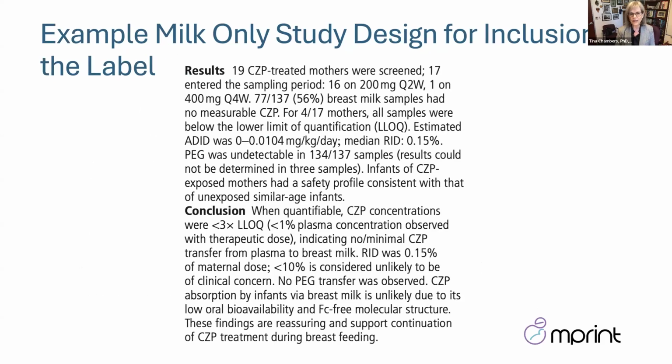So the results were that they screened 19 mothers. They had 17 who entered the sampling period, 16 who were taking the drug every 2 weeks, and one once a month. 56% of the 137 samples that were collected had no measurable certolizumab. For the 17 mothers, all samples were below the lower limit of quantification. They estimated the average daily infant dose was 0 to 0.0104 milligrams per kilogram per day, and that the median relative infant dose was 0.15%. The PEG was undetectable in almost all samples and could not be determined in the 3 remaining samples. And the safety profile, they actually didn't have an internal control group, but the safety profile, they said, was consistent with that of unexposed similar age infants.